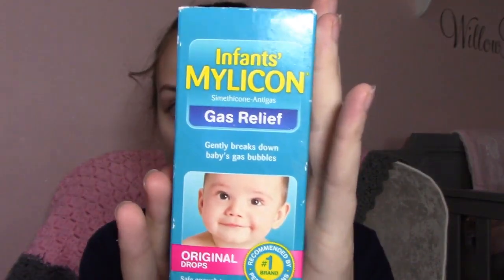And my very last must-have, which is something that everybody needs to buy before they have a baby, is Mylicon drops. And this is for gas relief, and this is what they look like. Now, you don't need to get the name brand Mylicon. They do have other gas drops, like store brand gas drops that work just as well as these. But the Mylicon drops are just so amazing. They're literally a lifesaver for having a newborn. My daughter just has really bad gas, and those are honestly a lifesaver.